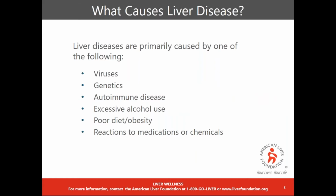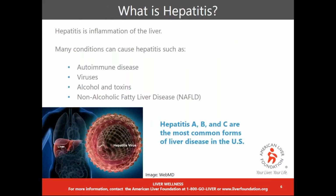an unwelcome consequence. So there are many causes of liver disease. You know, viruses, genetics, mother to child transmission, not what's in our genes, autoimmune disease, excessive alcohol, poor diet or obesity, reactions to medications or chemicals.